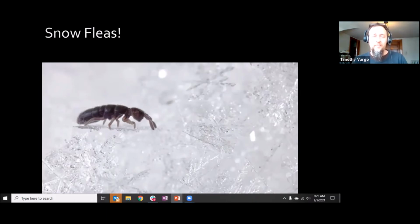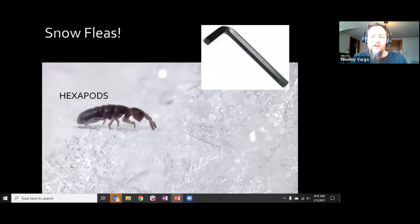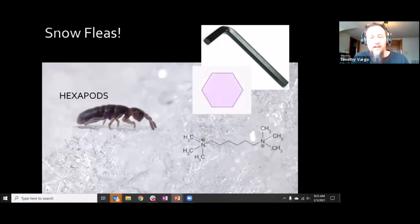You can see that from the potato bug episode from season 1. There's actually a subphylum under arthropods called the hexapods. And just like a good 6-sided hex wrench or a 6-sided hexagon, or hexamethonium, the non-depolarizing ganglionic blocker that we all know and love with its 6 methane molecules, and also the longest word I could find that started with hexa. The word hexapod means 6 feet or 6 legs. So insects aren't the only 6-legged sheriffs in town.